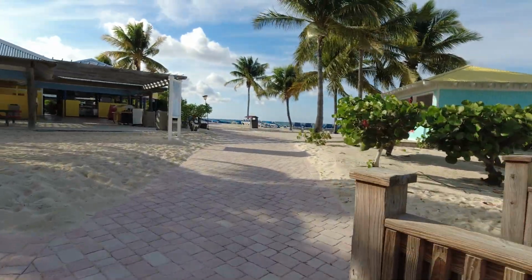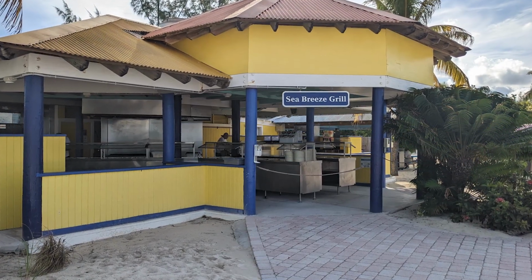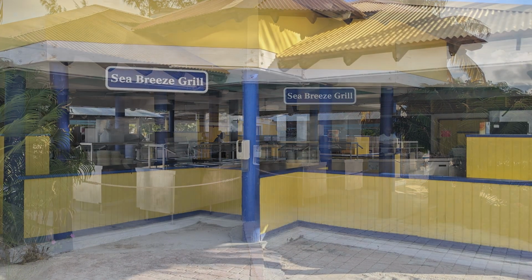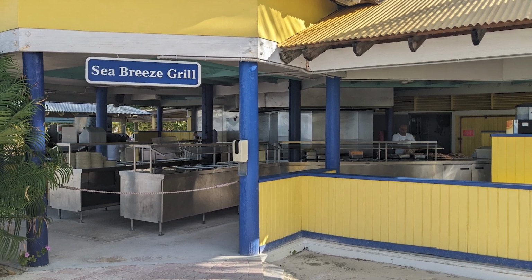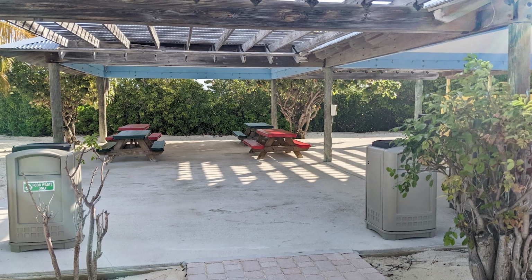Continuing to the south side of Princess Cay, we came to the Seabreeze Grill, which was located very close to the dock area. During our visit, the Seabreeze Grill served the same buffet as the Grill Crazy Barbecue Pavilion, and also had shaded picnic tables available.